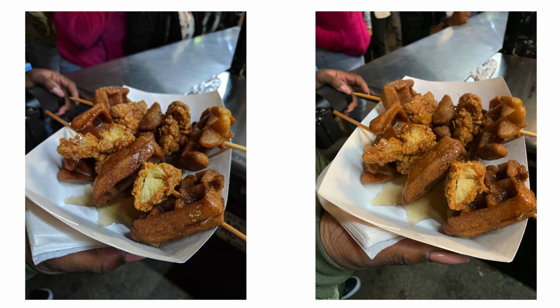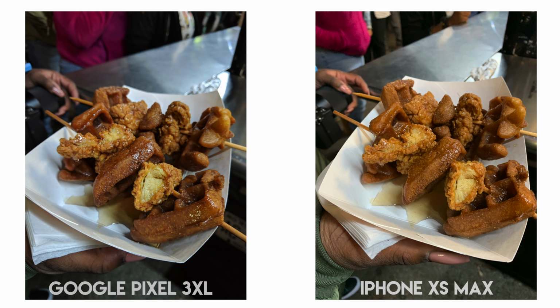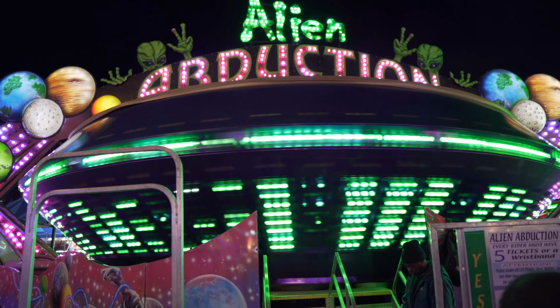So I think with this, it's really hard to tell which phone took which photo. But if you look at the detail and the sharpness, you'll start to notice a slight difference between the two images, which should tell you that the Google Pixel is on the left. However, both images look great, but I think the waffle and the chicken was even better.